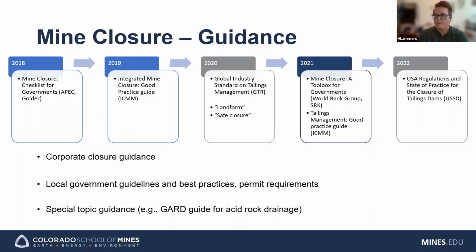There's always a thought too that we should be integrating corporate closure guidance in all of our practices. Each company has its own standard of what it cares to implement at closure and what its goals are at each facility. A lot of that's tied to your local government guidelines and best practices within the area. A lot of it's tied to your permit requirements and perhaps what promises you made to a local community. There have been several other guidance documents over the years. The big one I can think of is the GARD Guide, another initiative led by Golder to develop the acid rock drainage guide that we still use today.